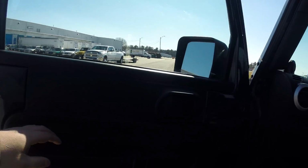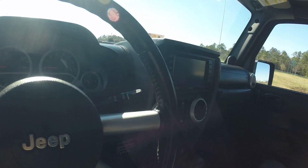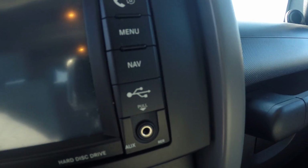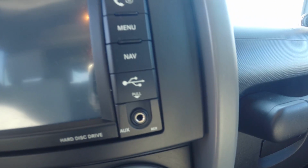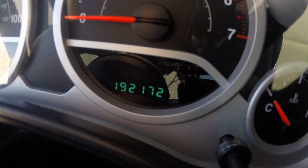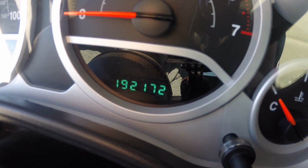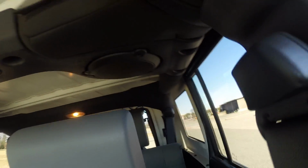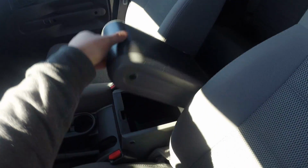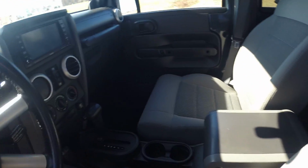This truck has power windows, power locks, cruise control, ice cold AC, heat, factory navigation, CD player with auxiliary and USB, so you can play your iPods, your phones. It's automatic, four-wheel drive. 192,172 original miles. Full sound bar, padded roll bars, center console.